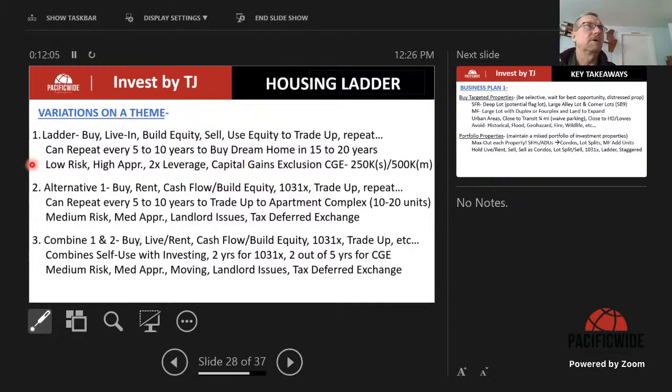So evaluating this, I would consider this to be a very low risk approach. This is almost a tried and true approach. If anybody wants to get into real estate and you don't want to get involved with rentals or dealing with the public, you just want your own home, this is a very low risk approach. You buy the home, it's for self-use, it's for comfort, it's for your family. You're going to take care of the home. It's going to be well maintained. So this is a low risk approach.